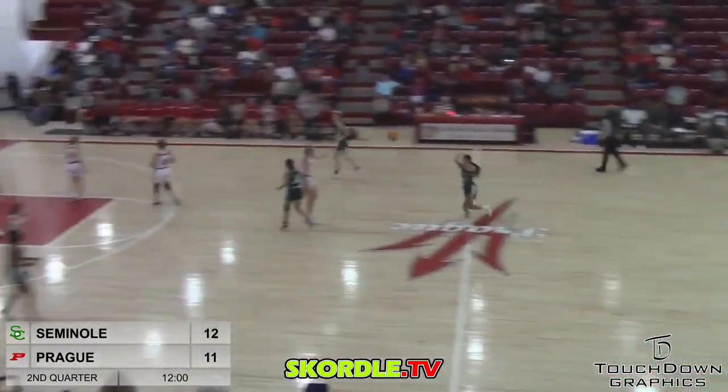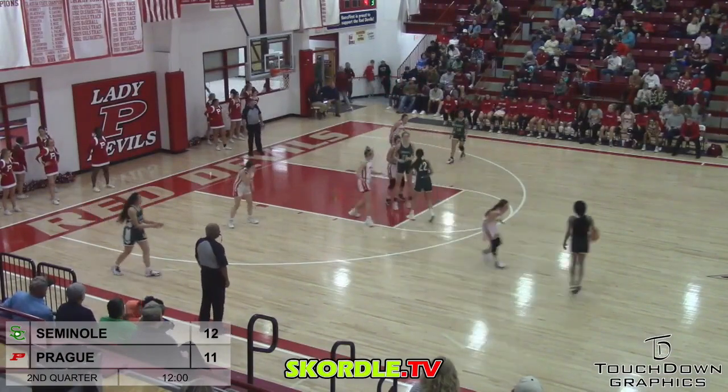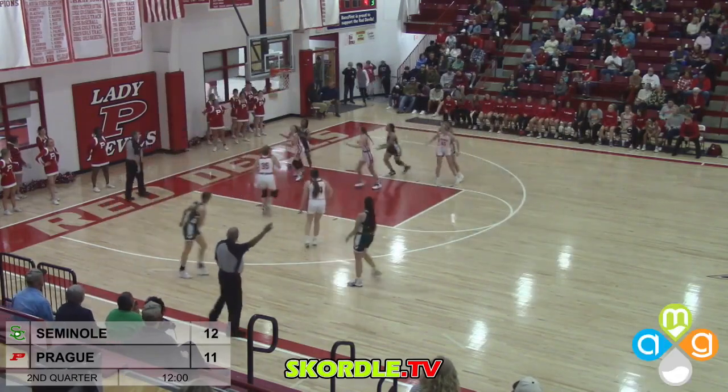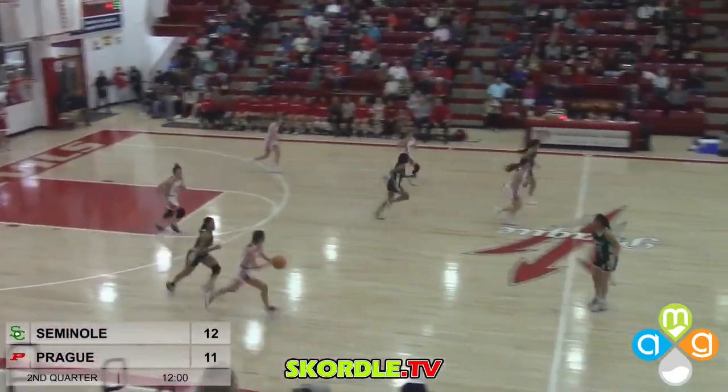1:17 now left in the half. This is Rideau. She's hit a couple of threes, I believe, this game. Now Sewell with it. She bombs a three from the left corner. It's off the mark. Rebound, Demi Manning. Quickly passes it out to Peyton Cameron.